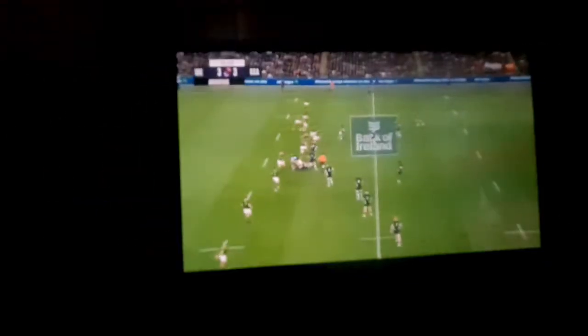Sexton has a free play. Ringrose. Okay, well set up. Now Sexton with the cross kick, and the tackle into touch on Makazole Mapimpi and Peter O'Mahony. Yeah, I think they're going to look at that tackle on Mack Hansen.